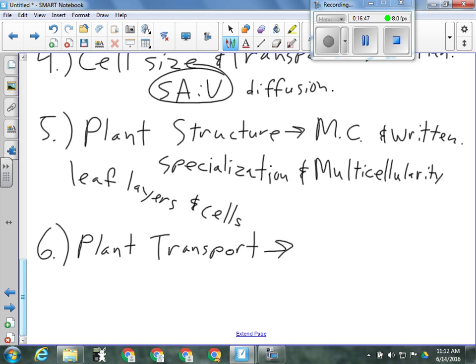Plant transport. Obviously, we spent quite a bit of time on that, and it relates back to cellular transport because osmosis is a big part of that, as is the polar nature of water. Certainly something you'll need to be able to explain or apply to some other situation. Yes, definitely written. Could be some multiple choice as well. Phloem and xylem, yes.